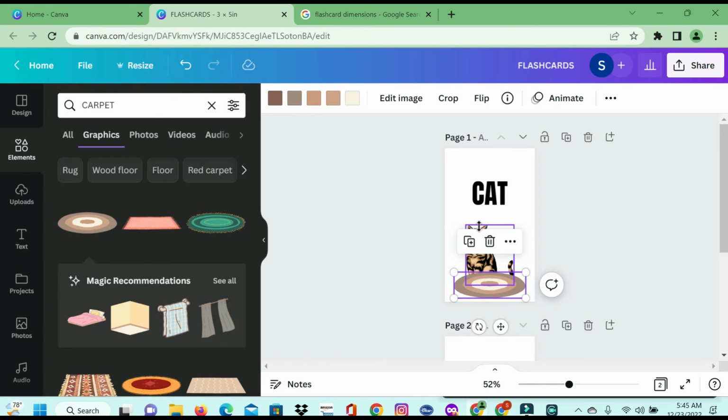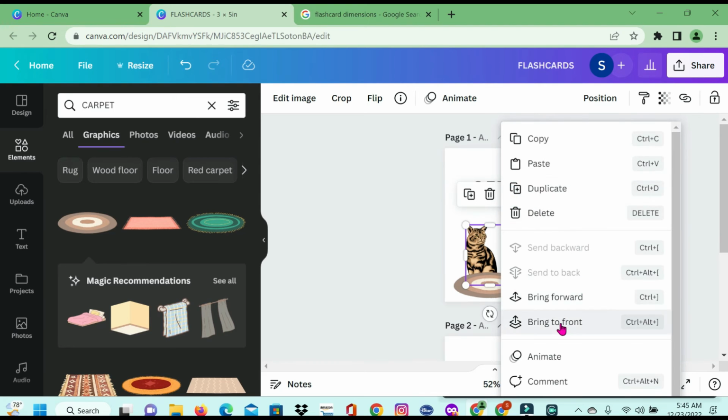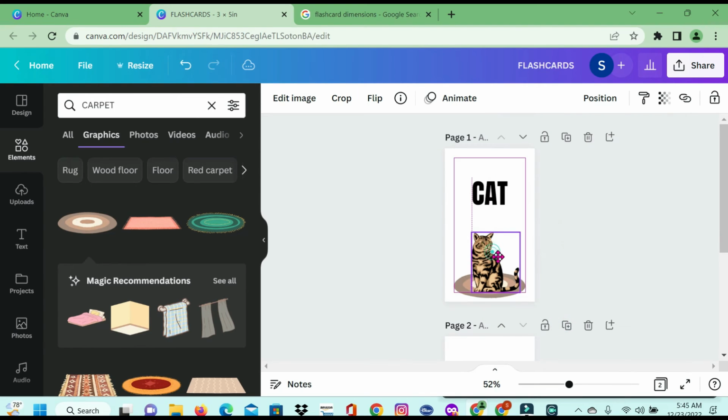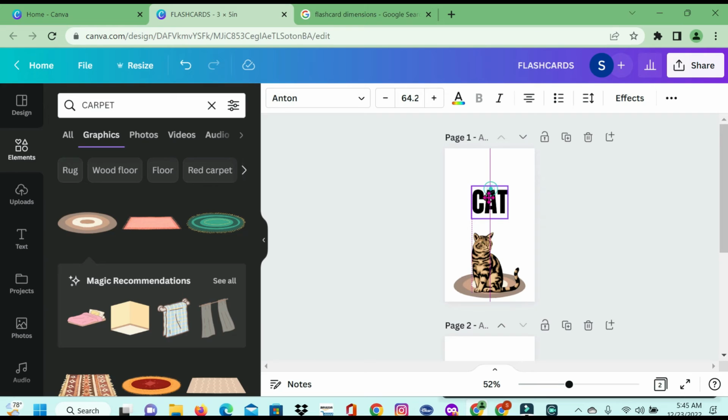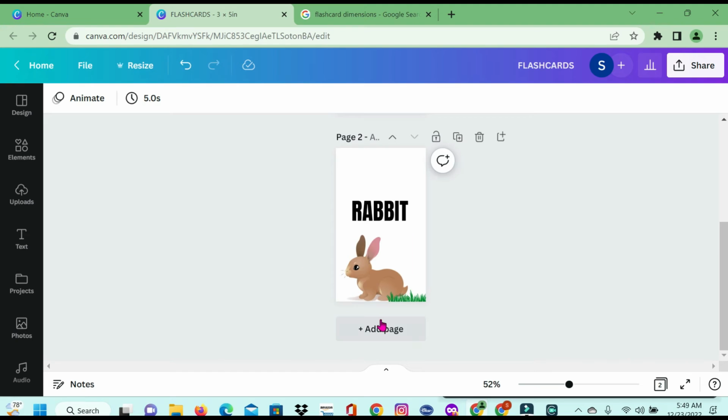And then I'll just select the cat and then select these 3 dots here and then select bring to front. So that way we have the cat sitting on the carpet. All right. Yeah, so there we go. All right, so we have the cat, we have the rabbit. Now let's create a flashcard for a horse.